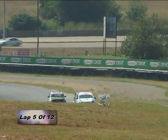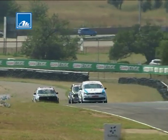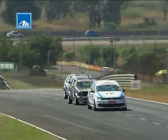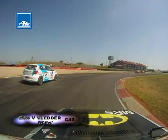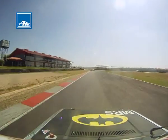And remember, this is the first time that this category of racing has gone out on the new track. The new track has been resurfaced and repaired in the off-season. So they're still getting used to how the car feels on it, and Voda is not getting used to it. No, he's not living life at the moment, running wide now at turn 5.